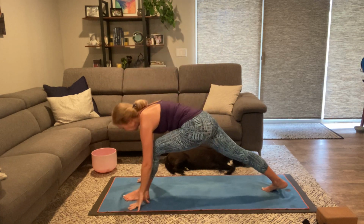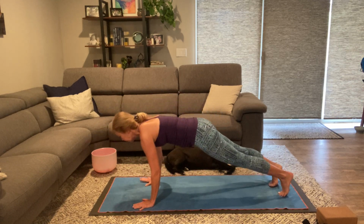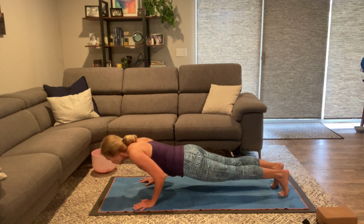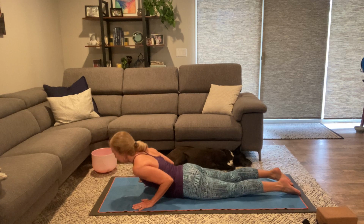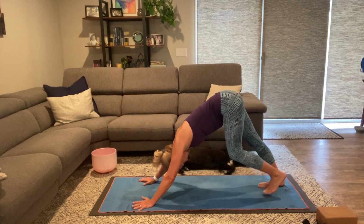Exhale, hands come down. Inhale, stepping back to your plank. Exhale, chaturanga. Try to keep the chest open, the shoulders drawn back. Your gaze is slightly in front of you. Inhale, cobra. Exhale, down dog.